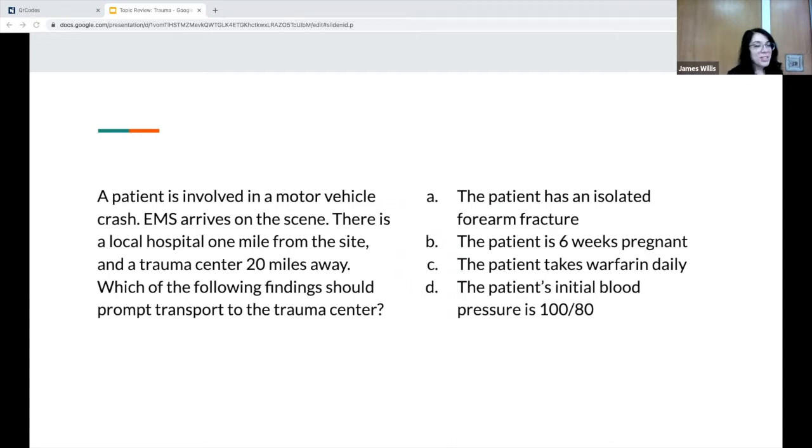Okay. So the next question, a patient is involved in a motor vehicle crash. EMS arrives on the scene. There is a local hospital 1 mile from the site and a trauma center 20 miles away. Which of the following findings should prompt transfer to the trauma center? A, the patient has an isolated forearm fracture. B, the patient is 6 weeks pregnant. C, the patient takes warfarin daily. And D, patient's initial blood pressure is 100/80. Any shout outs?